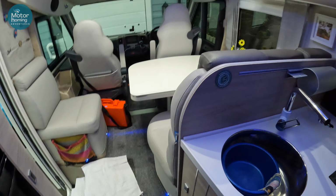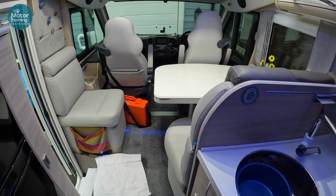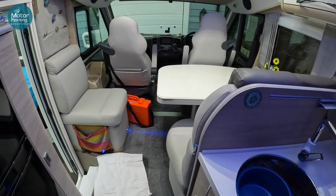So touch wood, all seems pretty good actually, so I might carry on trying that method rather than the dehumidifier, just purely vent it. Keep the temperature in here, it's bloody freezing at the moment, so we might have to fire up a bit of heating, but keeping the temperature down therefore doesn't encourage any condensation.